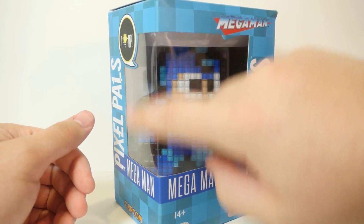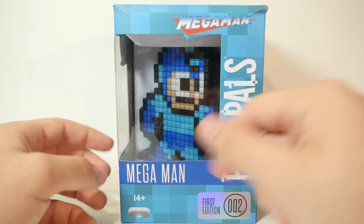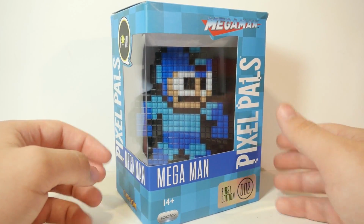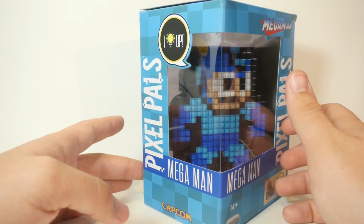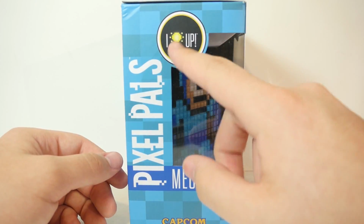As you can see, there's an open window in the box packaging. I really do enjoy it because Mega Man is kind of on an angle in there, so now he's facing you. So he's got this really nice display window. You spin it around on the side, and it actually says, a little spoiler alert for what it does, I light up. A little light bulb in the 8-bit style.